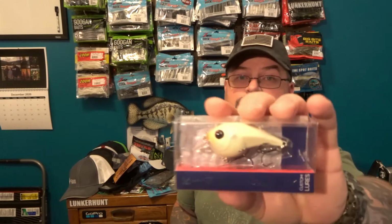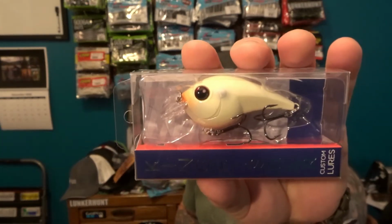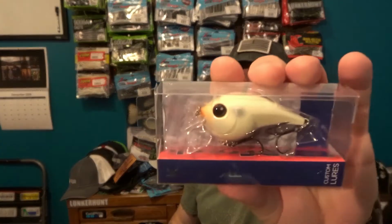Here you go. This is a really, really cool bait. I saw this in the bag and I was like, oh, I love this. This is a sweet, sweet bait. This is a lipless crankbait. Super cool color. That is called the Freak 1.5 RT, and that is a $15 crankbait right there. That's a super awesome color.